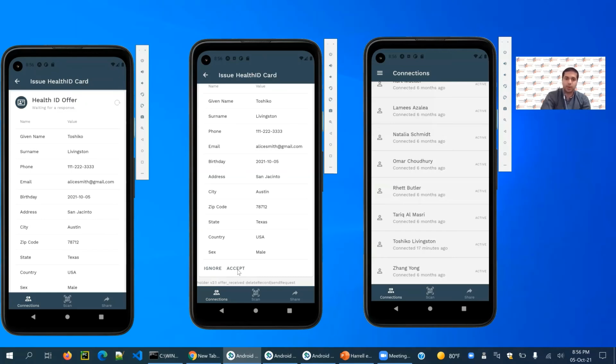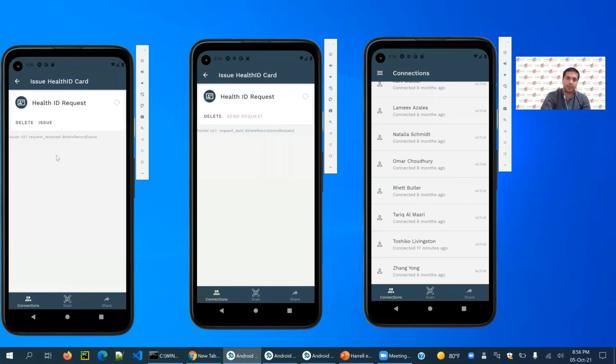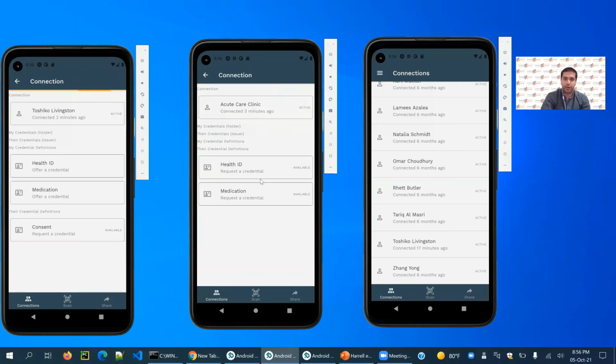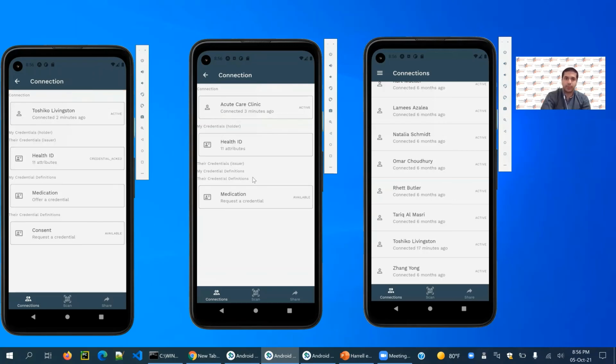Toshiko can either accept or ignore this credential. So he clicks on the accept button. Now the clinic receives this acceptance request and then clicks on the issuance button, and this will complete the procedure for issuing a health ID credential. Now we see previously we were having a health ID request a credential. Now this will move to the My Credentials section with 11 attributes. Now this health ID can be shared with any of the participating clinics.